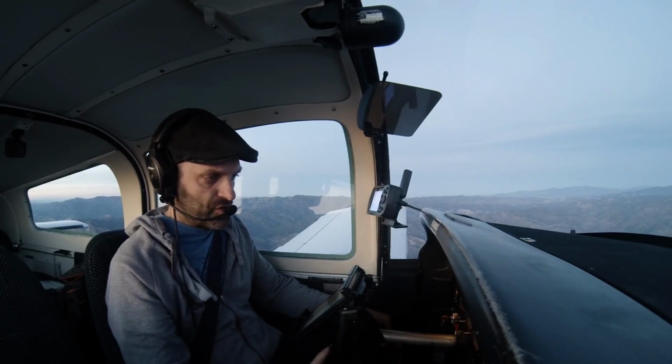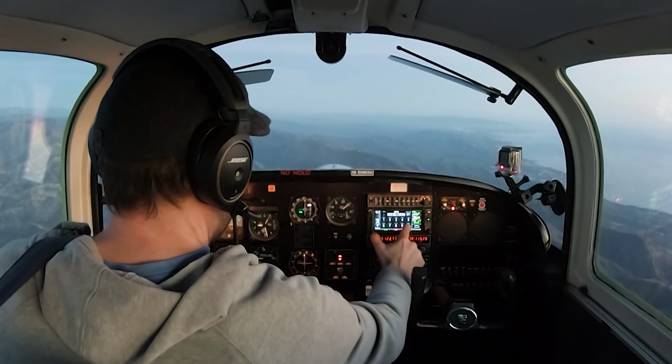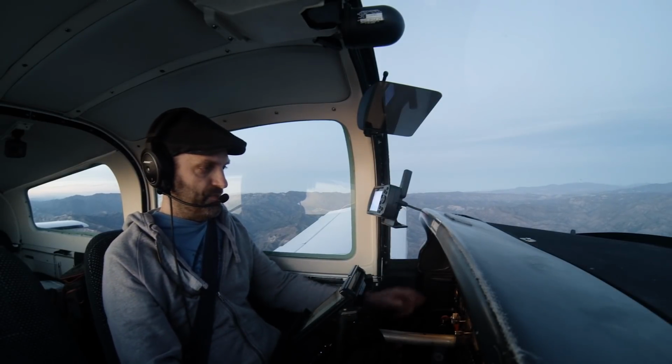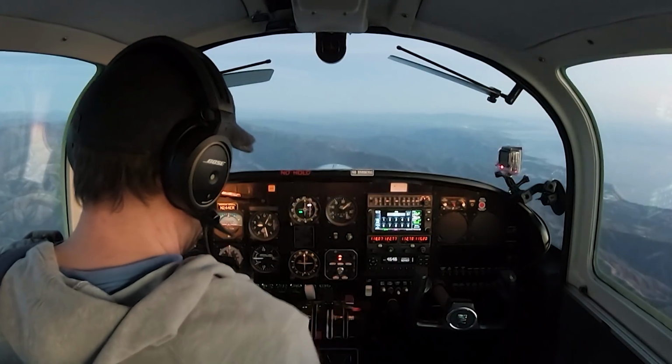Barometric pressure. It's 30.23. It's the last reading. Calibrated airspeed. Now here's the indicated airspeed. Right here is the calibrated airspeed.